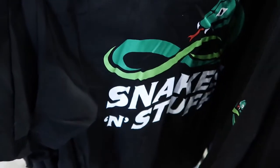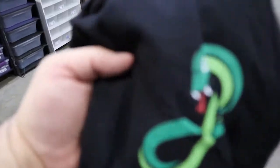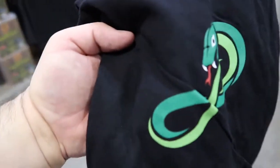You know, so many places never have shirts my size. That would have been cool. You may have to ask. Success! They had a double, I take 2X, so they had my size. Awesome.